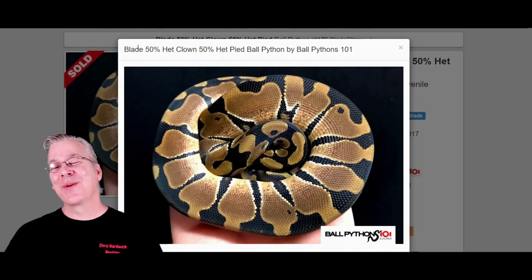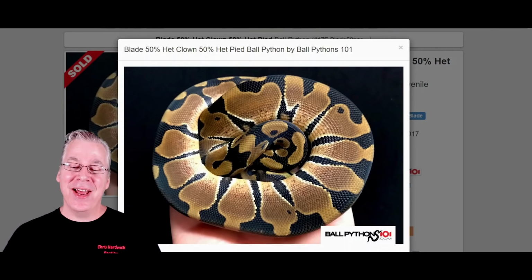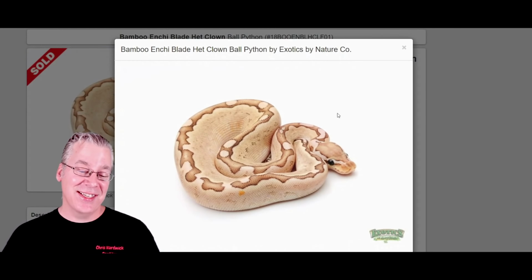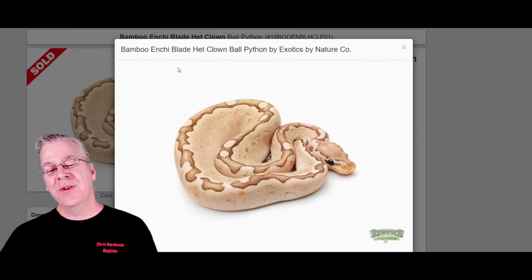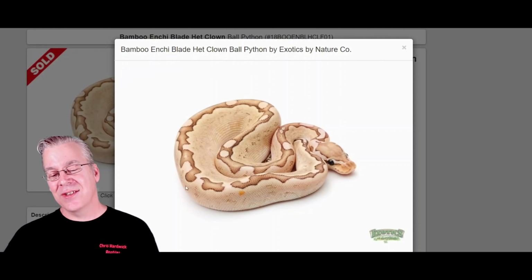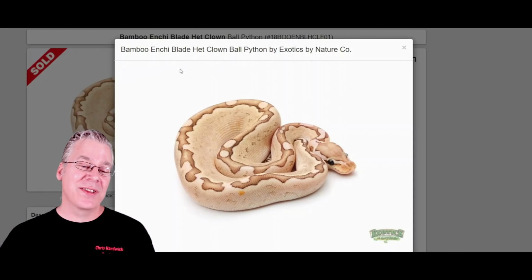So here's what happens if you work blade into a bamboo enchi. Take a look at this. This is kind of interesting. As a matter of fact, if you actually compare this to the bamboo super enchi, it looks completely different. Remember the super enchi kind of had the little circles, like the little blobs all down the back of the snake, and you actually work the enchi and the blade together. It acts completely different than the super enchi.